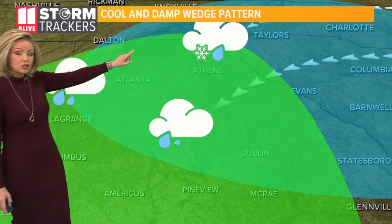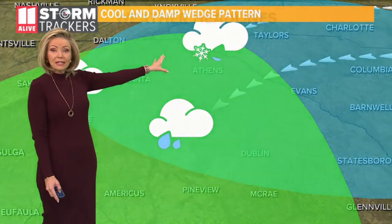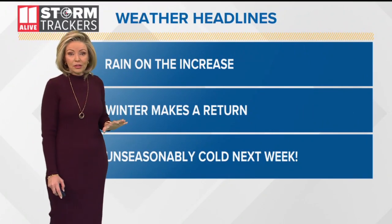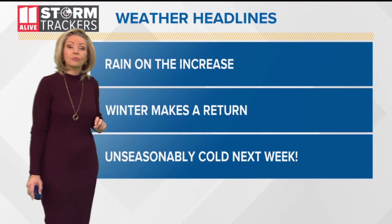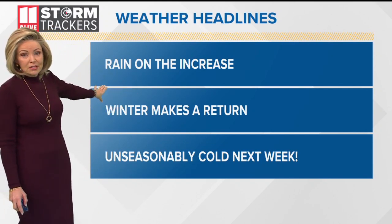But far northeast Georgia, with temperatures below freezing in the higher elevations, they could see a little bit of light freezing rain. So be careful if you're going to be driving there. And far northeast Georgia, there could be some slick spots, especially on bridges and overpasses. But for everyone else, the rain is going to be on the increase today.